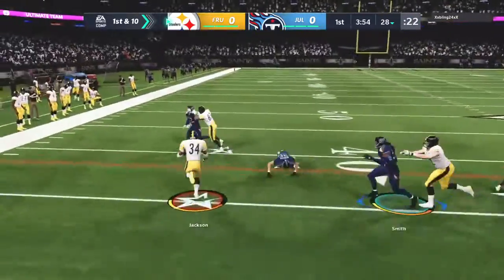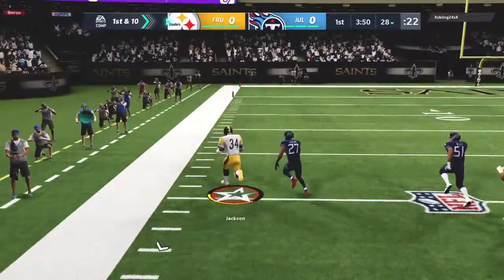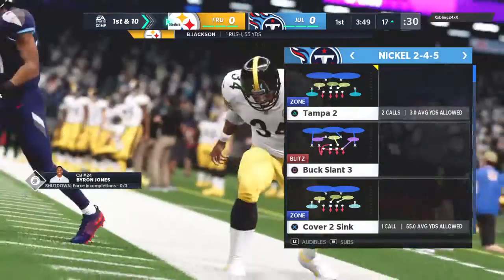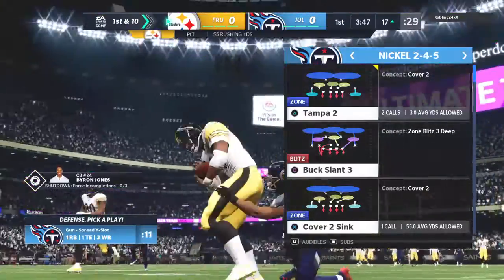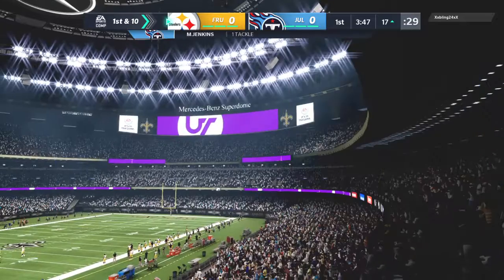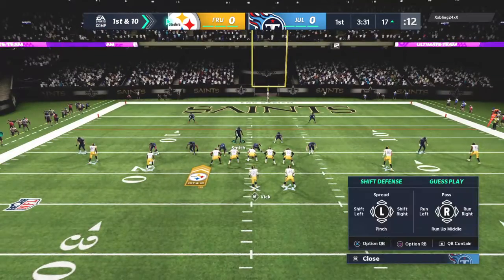First carry for the legend, it's Bo Jackson. And some room to run now. We're going to have this all the way down deep into Tennessee territory. A huge play there right off the bat. Give him 55 yards on the ground, at the 17-yard line. So from the 17 now, here's a 1st and 10.